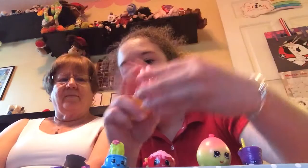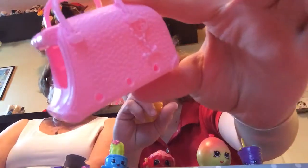Here is the blind bag, and this is just the case. Back. This is all from Target. Little doggy bone.